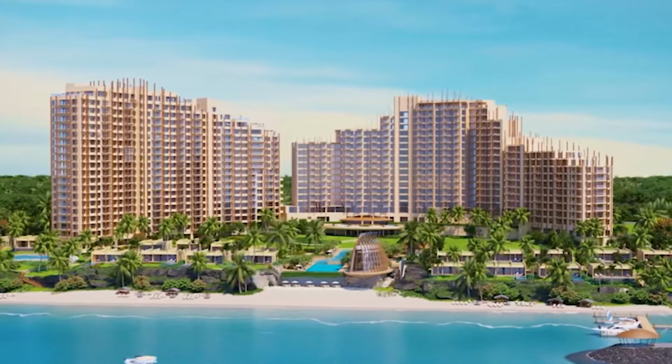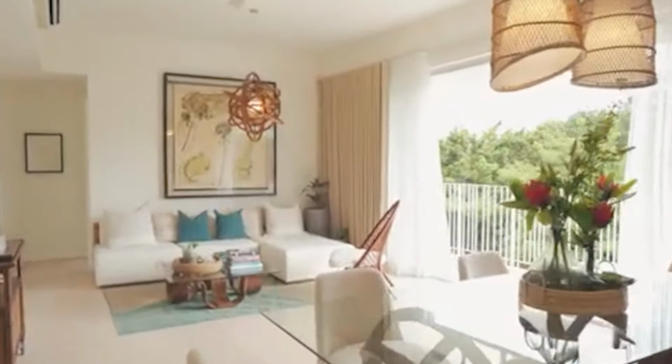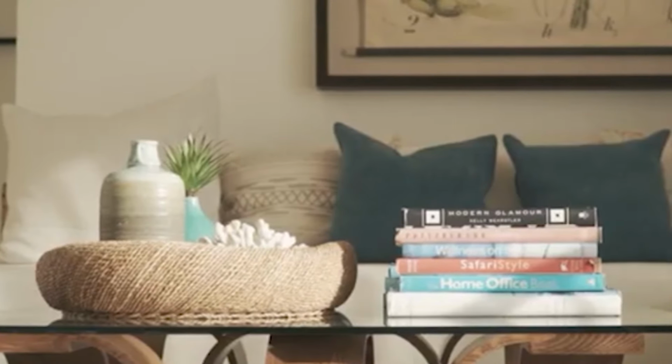You probably know the Rockwell brand from the Power Plant Mall in Manila, but they also have two other existing projects in Cebu as well. We have the Aruga, which is a beautiful resort-type condominium which has a gorgeous beachfront. And we also have 32 Sanson, which is a low-density development which is very close to Cebu Business Park.